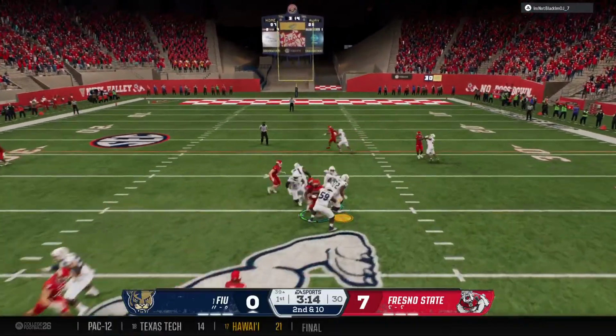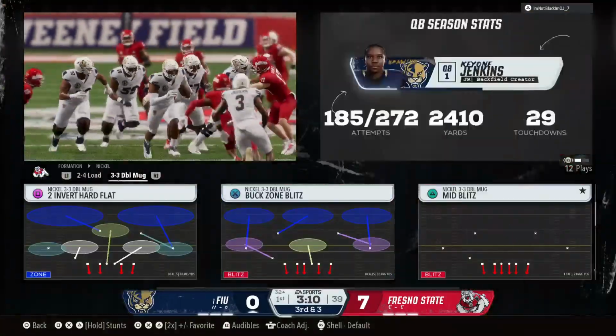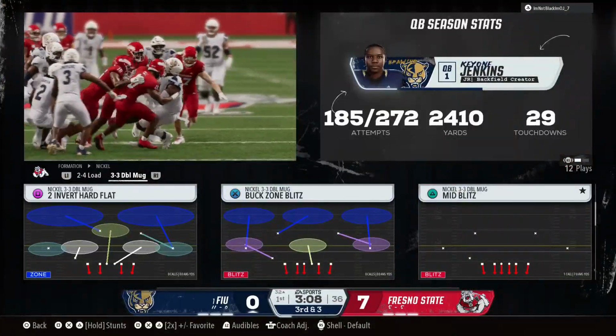Wants to keep it in the air. Got it in the middle. It's Payne. He is like a loose boulder just rolling to the 32.